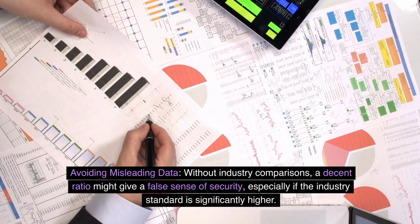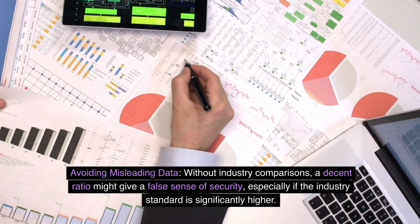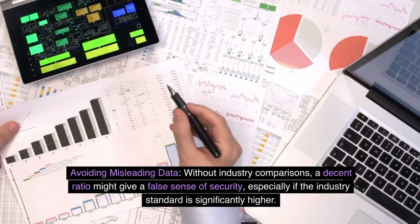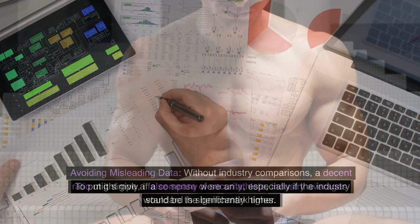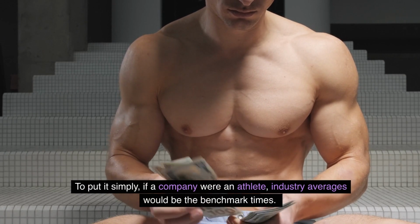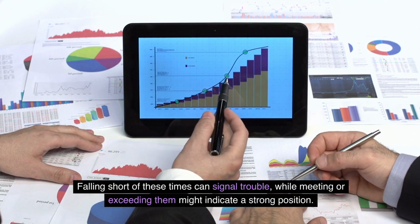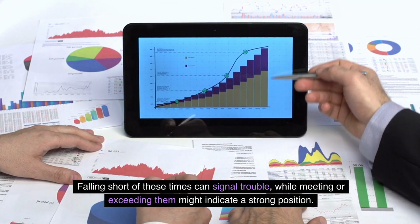Avoiding misleading data. Without industry comparisons, a decent ratio might give a false sense of security, especially if the industry standard is significantly higher. To put it simply, if a company were an athlete, industry averages would be the benchmark times. Falling short of these times can signal trouble, while meeting or exceeding them might indicate a strong position.